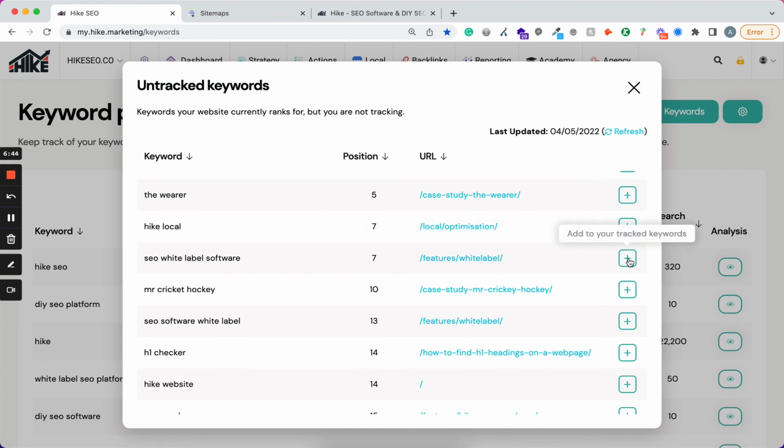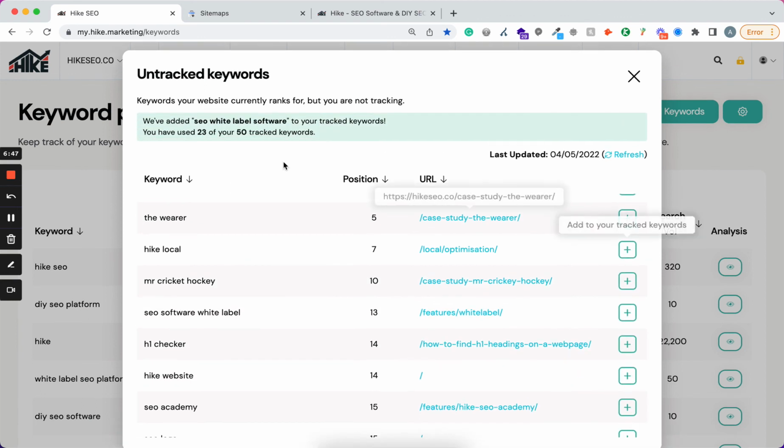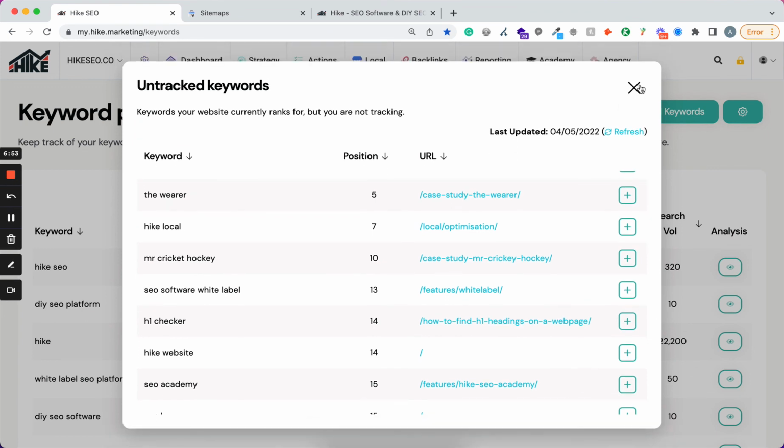If that's the case, press this button, and you'll see it's been added to your track keywords. You've used 23 of your 50 track keywords. So yeah, another quick little update there, which should be helpful to see what other keywords your website or your client's website's ranking for that you don't know about, so you can add them into your strategy.